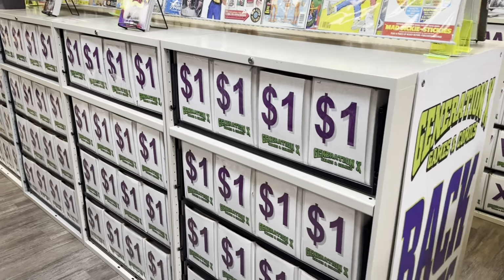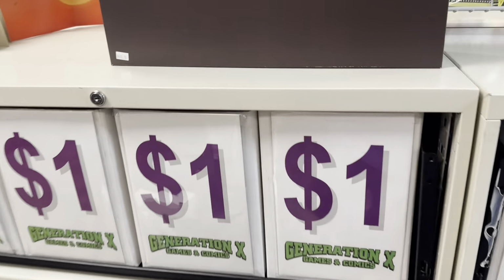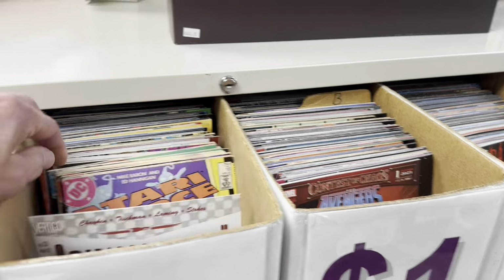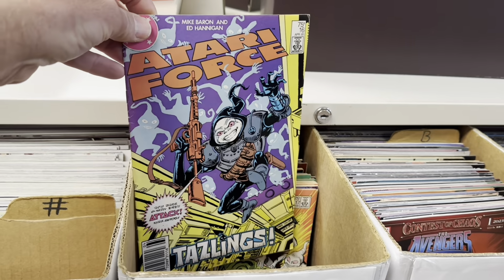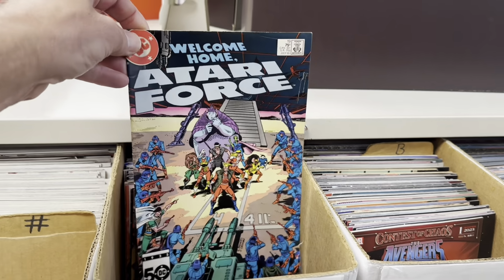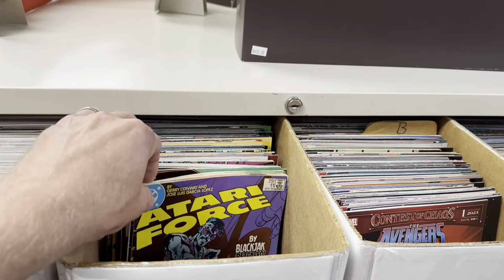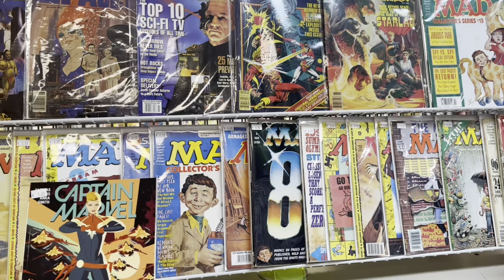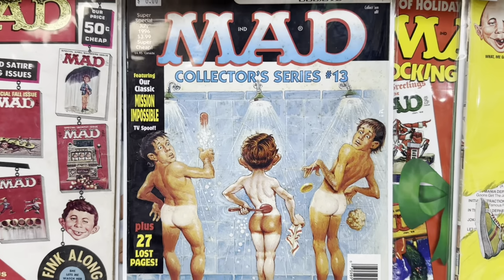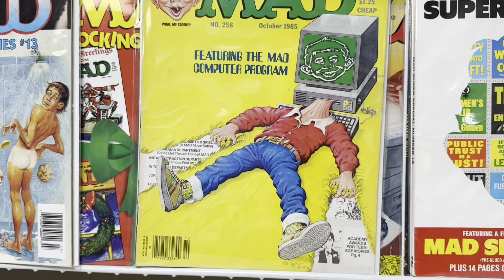They've even got an entire row dedicated to dollar books. You guys know I love a bargain, and I spotted something really cool in this first cabinet. You guys will appreciate this. Here we go. They've got several issues of Atari Force for just $1 each. That's definitely a bargain. It's a good read, good art, fun stories back in the day. Let me know if you ever read this comic book series or if you read the little comics that were in some of the Atari 2600 games. Across the top here, they've got some back issue magazines, including a pretty unstable issue of Mad there. And the Computer Craze era, October 1985. Pretty cool.